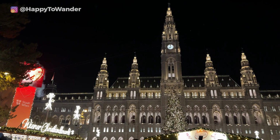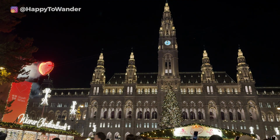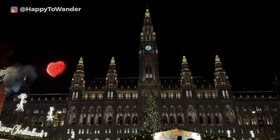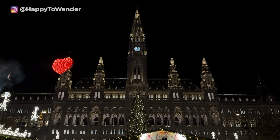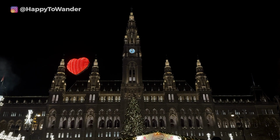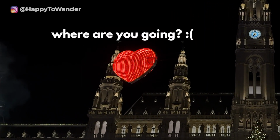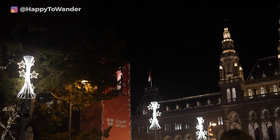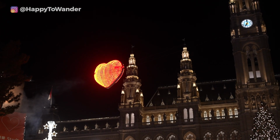Make sure to time your visit for after sunset though, to see the city's Instagram-famous heart soar across the market, a spectacle that takes place every 30 minutes until 9 p.m. Just beware that it can glitch from time to time, like it did for us. Don't worry though, it restarted and performed the whole show pretty soon after.